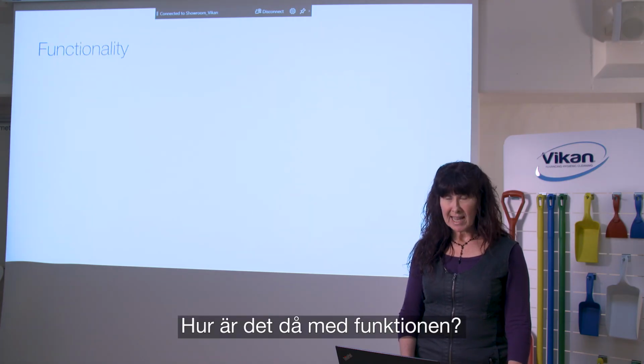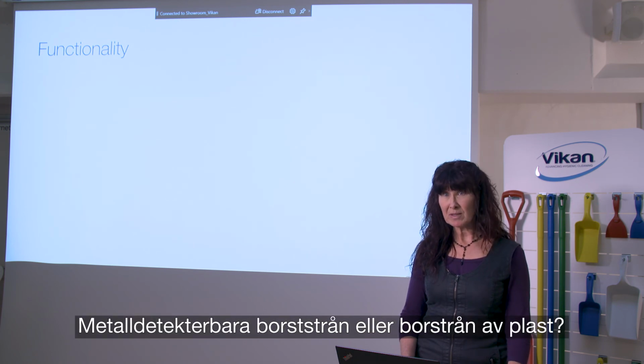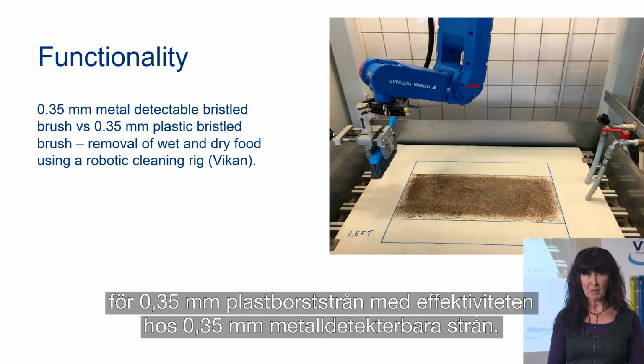So what about functionality? Which cleans better, plastic or metal detectable bristles? Using the robotic cleaning rig in our own test laboratory, we compared the cleaning efficacy of a standard 0.35mm plastic bristle brush with that of a 0.35mm metal detectable bristle brush.